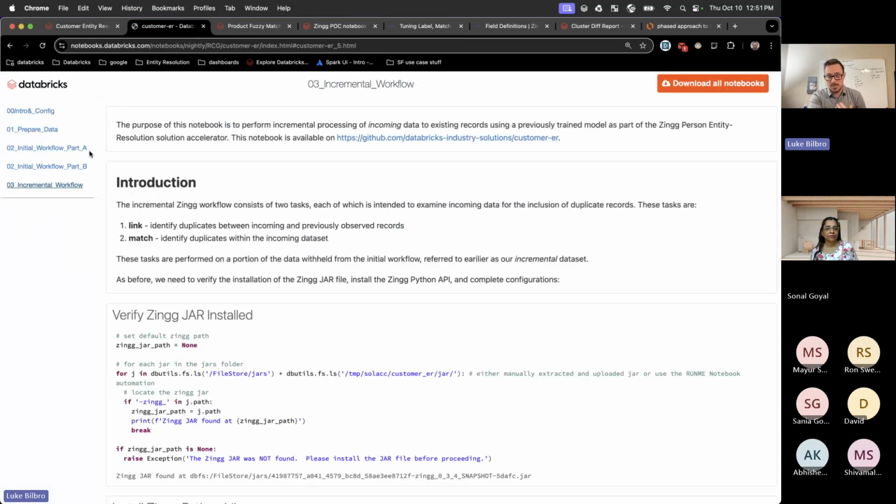This is where we really thought for months and months about as many edge cases as we could think of that you would need to think about in these initial and incremental workflows, and that's where we put it all. So I'd like to add something here.